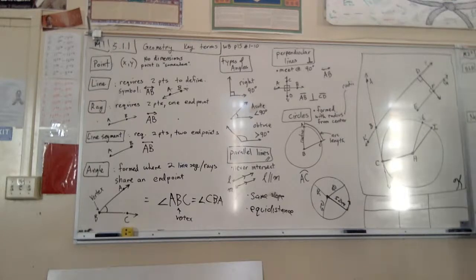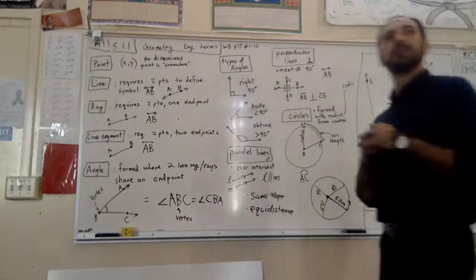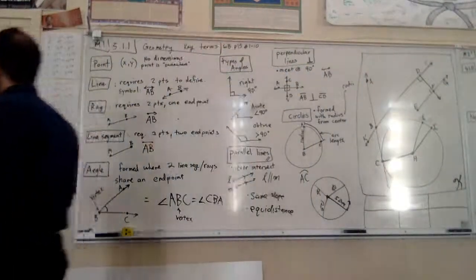line segment. That's a loud dog. It's like in the hallway.